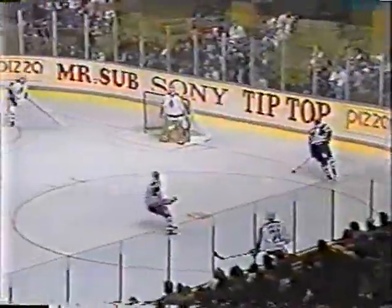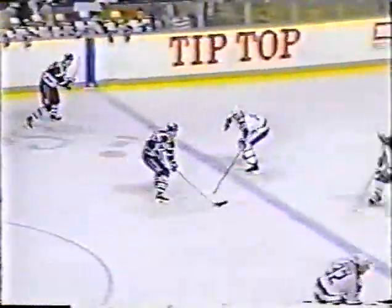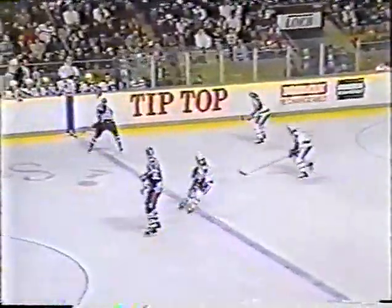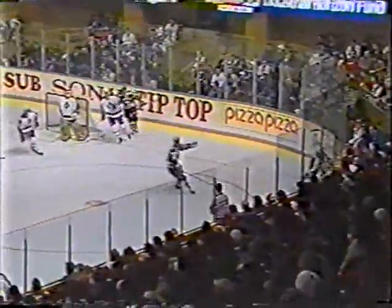Todd Gill to Michel Petit. He gives it to Gill at center on the left side to Broughton with room. A slap shot kicked away by Stalenkov, and it goes to Hajdarov. Hajdarov with Dorofeev. Play broken up. Popikin from the left point. Todd Gill gives it to Lucien Deblois. Merwat checked at the line. Deblois following up, and the Leafs are offside on the play. Leafs and Dynamo tied at one.